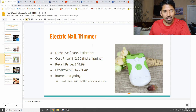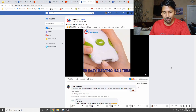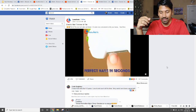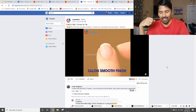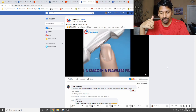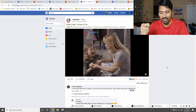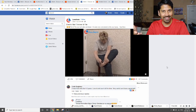The third product that you guys should consider testing out is this electric nail trimmer. Let's head over to Facebook. So this is an interesting product, which is actually a derivative of a very successful nail trimmer that was launched for pets. And that product did well for a very long time. It was all over the internet, all over Facebook. Many people were advertising that it was a pet nail grinder. And this is, essentially the same thing, but for human nails.